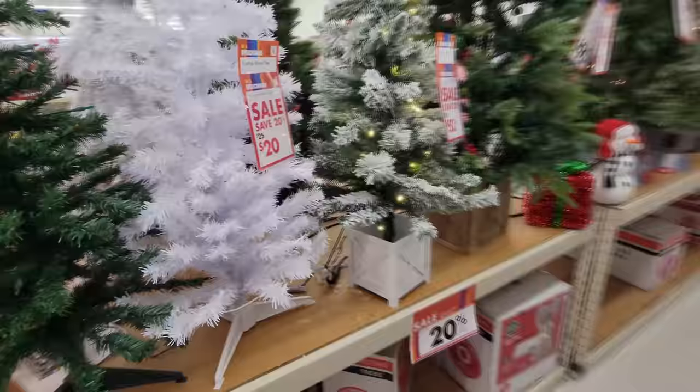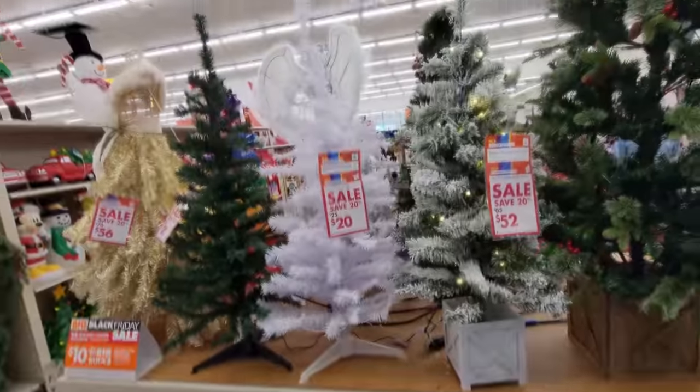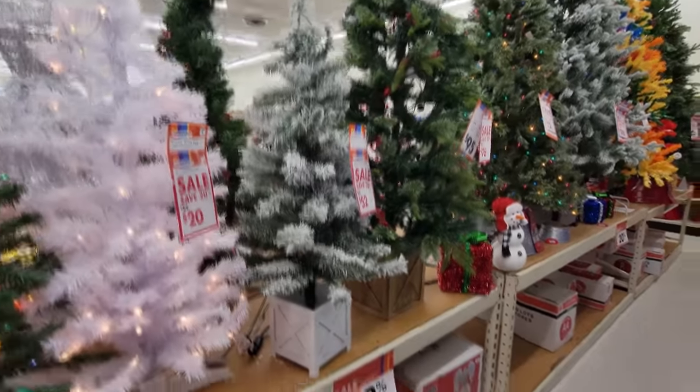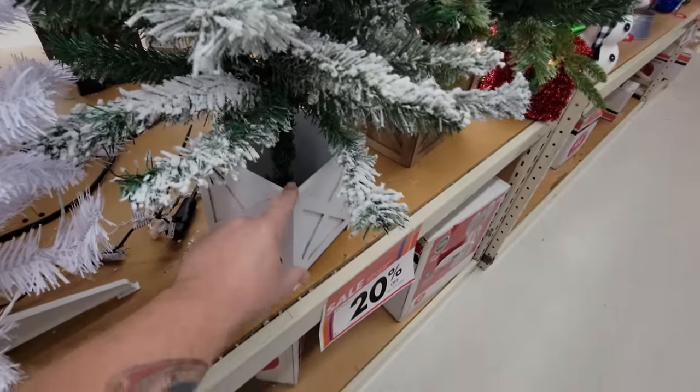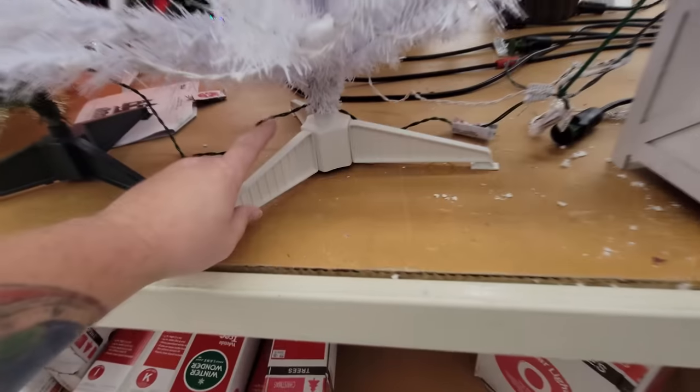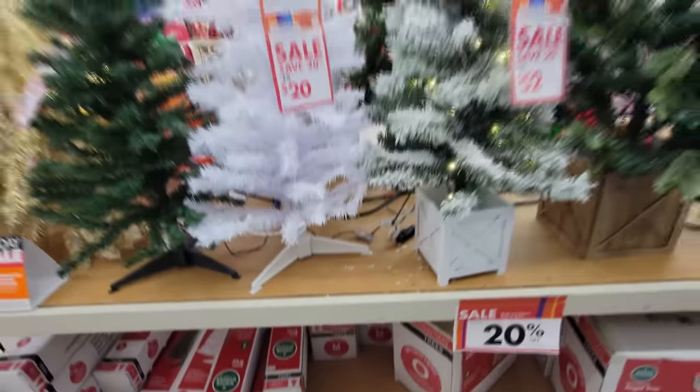Here's a white one. I do like the white one. That would brighten it up in there, actually. And this one here is also 4 feet, and it's flocked, but I don't like this thing here. Maybe I do. I don't know. Maybe that would look better than just the regular tree stand like that. But I do like the white one the best, I think.